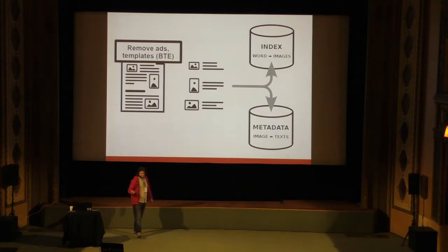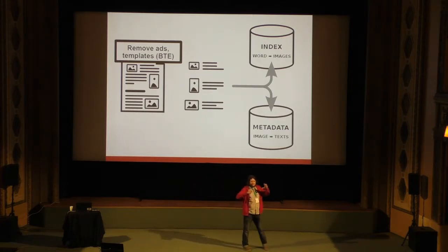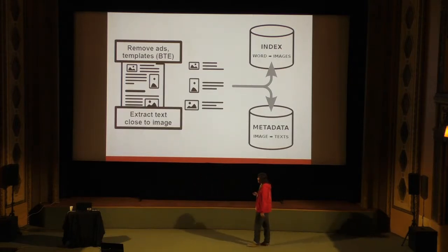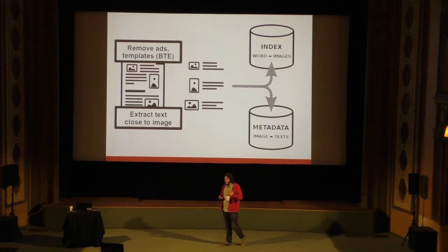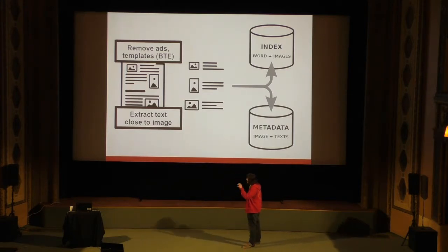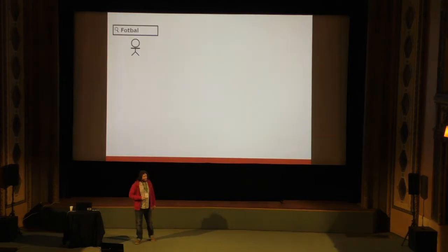Here are also some of the machine learning problems. For example, we need to remove advertisements, templates, header, footer, menus. Then we need to extract the text which is close to the image, without rendering the page, because we want it to be fast. So we guess from the source code which text can be close. And then we need to extract the relevant keywords in order to index the image.